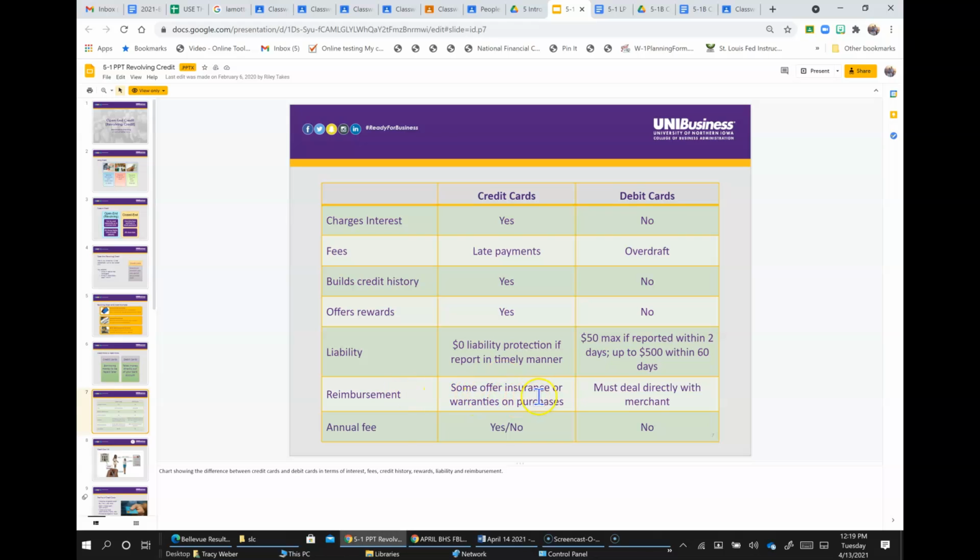Reimbursement, some offer insurance or warranties on purchases, possibly, but for the debit card, you must deal directly with the merchant or your bank. Is there an annual fee? Some credit cards, yes, some no. Debit cards, typically, no.